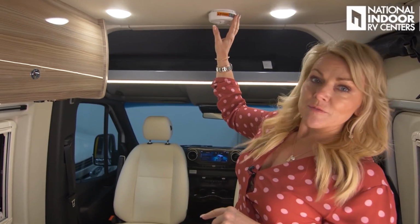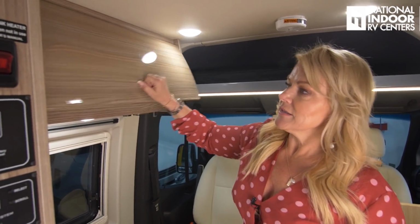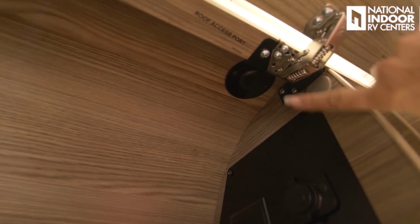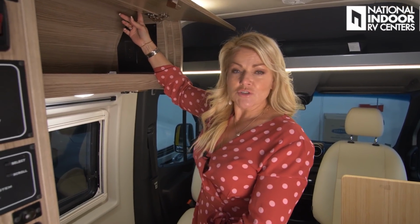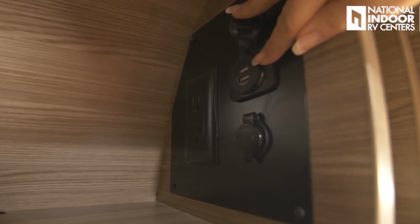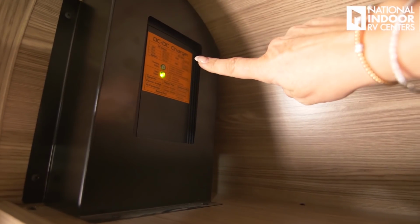Now, right above that, we've got our smoke detector, and then over in this cabinet, we've got the roof access port. When I showed you up on the roof, there's a hole already in place. It's right here. So if you want to add a Wi-Fi Ranger or a satellite, you can do that right there. And then we've got USB port, 12 volt, 2 110 outlets, and our solar charger is in here. That will allow you, again, to use up to 600 watts of solar power.